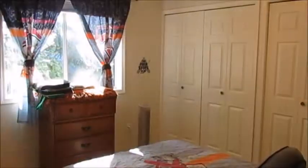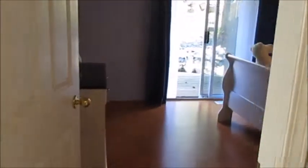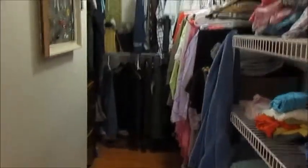So here we are in the first bedroom upstairs. As you can see, it's a good size and has good size closets as well. The main bathroom upstairs, which does have a skylight, providing lots of additional light in there. We'll go back onto the master bedroom here. Nice and spacious, with a walk-in closet that opens up at the back there.